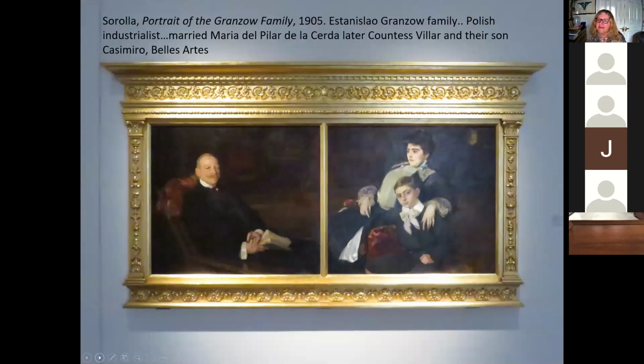Some of the portraits have suffered because we don't perhaps value them as much as we should. So these were separated out of their frames and have only been recently conjoined together. You'll find them now in Valencia. This is another side to Sorolla, one of his very rich industrialist portraits from the Granzow family of Polish descent.